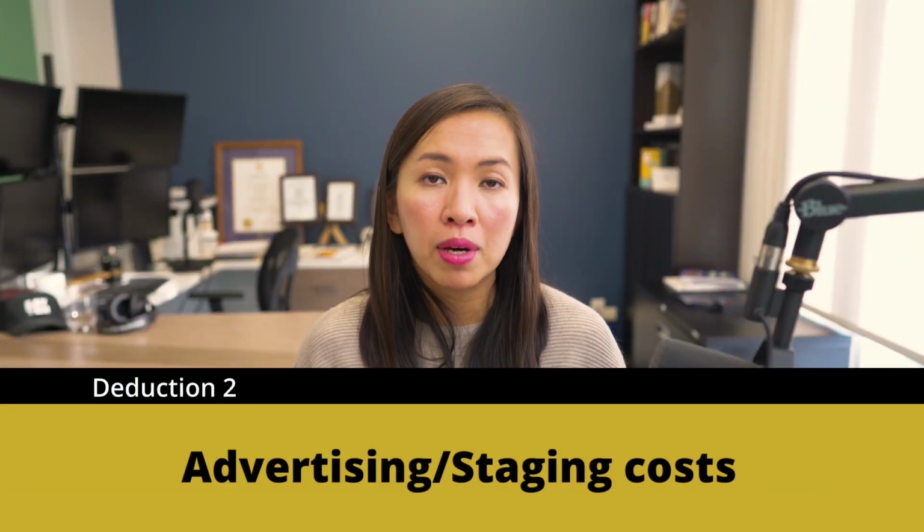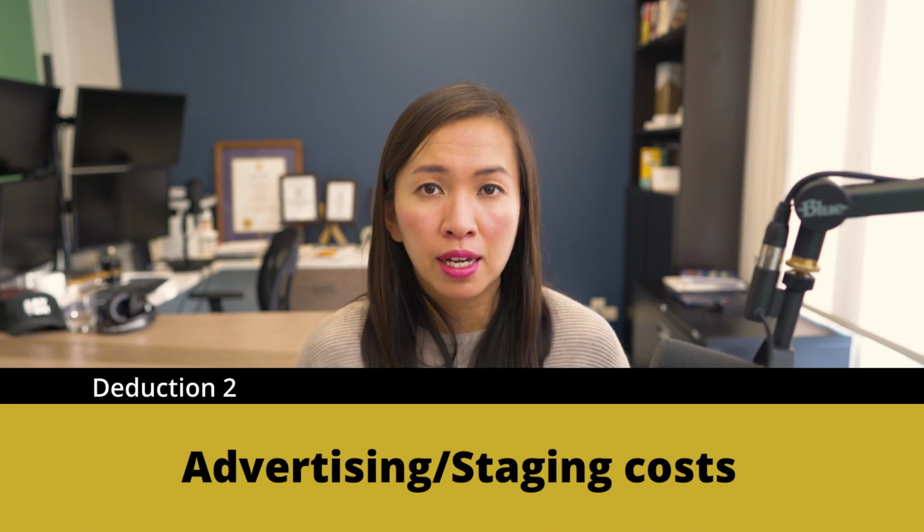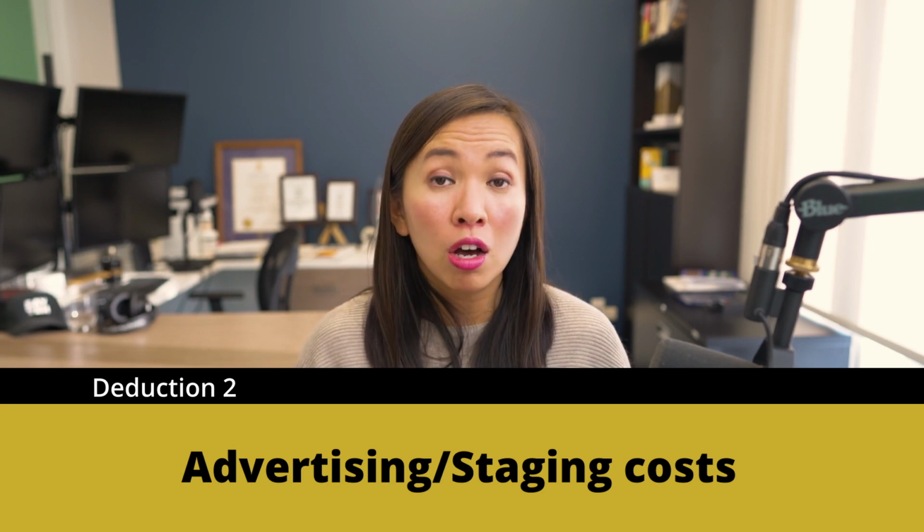So the second common expense among real estate agents that they would deduct is advertising expense. Advertising expense can include the staging costs, the costs that you are required to incur for the purpose of listing the property or selling the property or buying the property. As an example, one of the expenses that you may incur as a listing agent could be the cleaning cost of the house, or the staging expense, or the contractor that you would have to pay to paint the house in order for the house to be ready for sale.